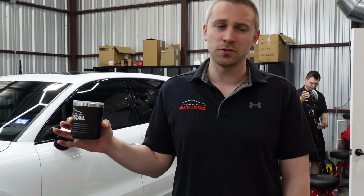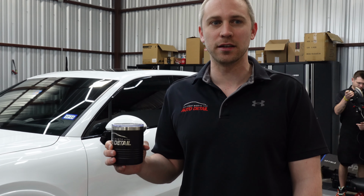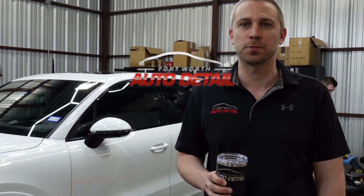Porsches are great. Super fun to drive, obviously. The paint is a pain to work with. It is super hard clear coat. But again, with this being white, we're really just gonna be bringing out the gloss, making it shine, make sure that gets protected.